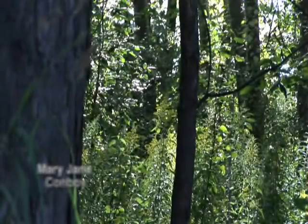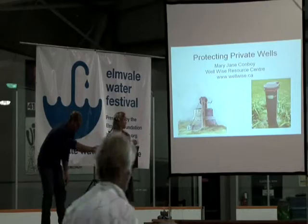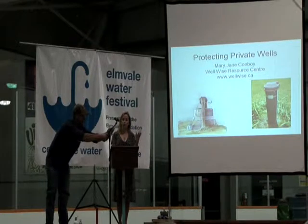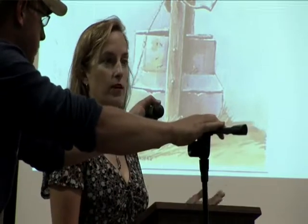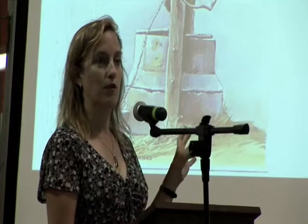So I'm going to talk to you today about private wells, and I'm starting with these two pictures. The one on the right here is what a lot of people have in their mind as what wells look like. You know, the bucket where the pulley that you bring it up, and the inside of it could be bricks, could be fieldstones, sometimes wood. But this is often the image that people have of wells.